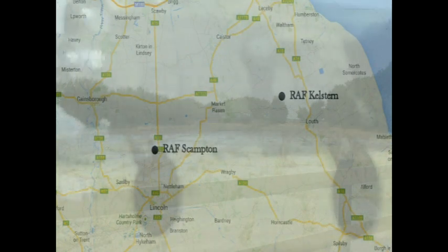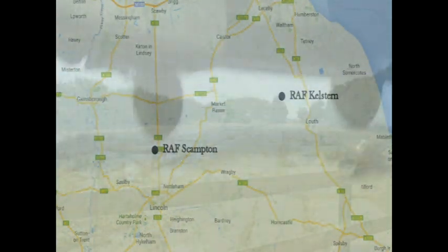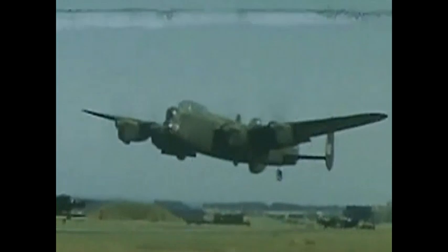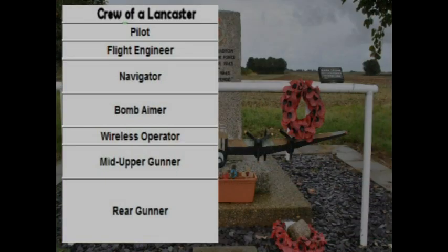On the 5th of April 1945, No. 625 Squadron moved to Scampton, probably due to the high number of airfields in the area and the risks of collisions through their overlapping flight paths. 7 days later, No. 12 Base was disbanded and no other flying units were based at Kelstern. A total of 70 Lancasters and crews failed to return or were lost in crashes during operations from Kelstern.